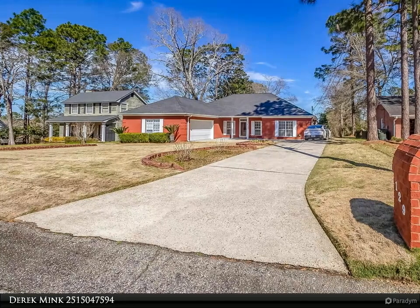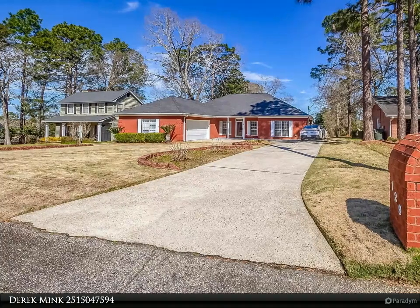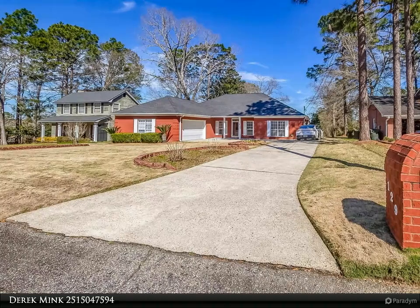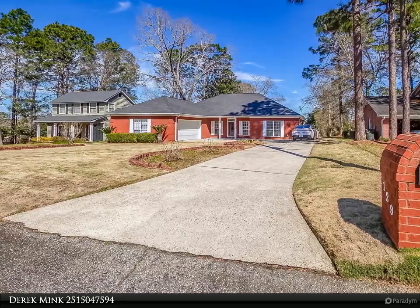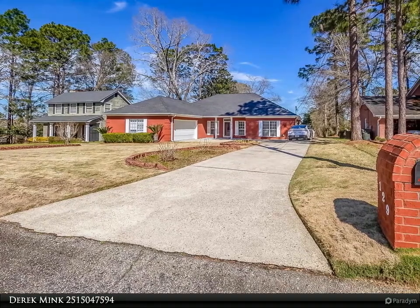Check out the views from this 3-bedroom/2.5 bath golf course home. Sitting between the 13th hole and 14th tee box of Lake Forest Golf Club, it offers beautiful, relaxing views from the spacious sunroom, as well as kitchen, breakfast area and large back porch that is perfect for entertaining.